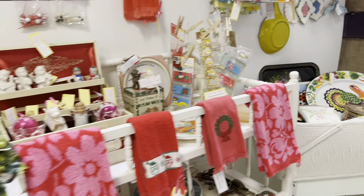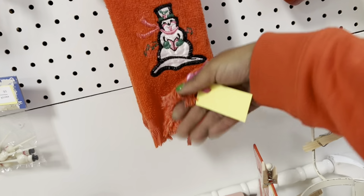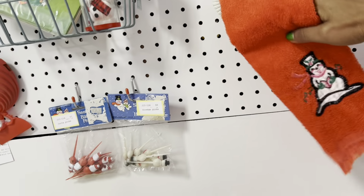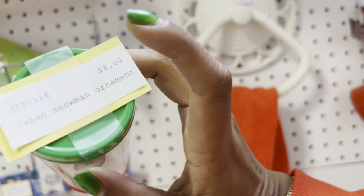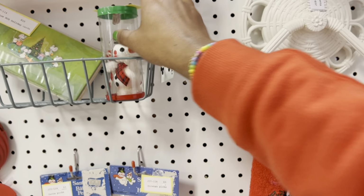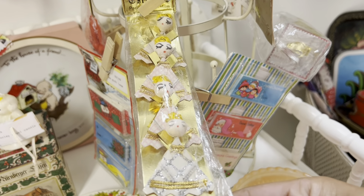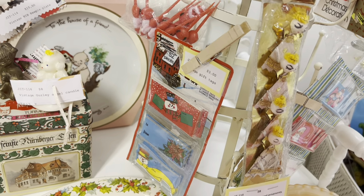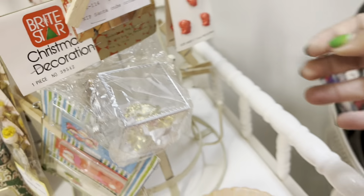This booth always has fun textiles and linens. I noticed these immediately, but then I saw these Santa Claus, Miss Snowman, excuse me. That is pretty adorable. Oh, look at the snowman ornament. It's in the original container too. And then they also have these new old stock angels. Those are kind of neat. $8, that's super fair for retail. I think I could probably make a couple dollars off them if I really wanted to.